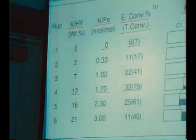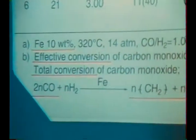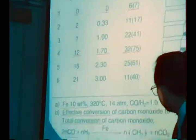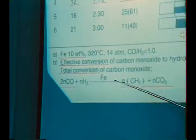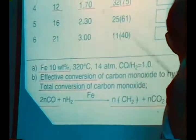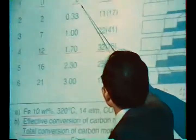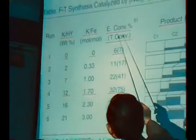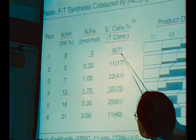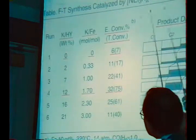This shows some results on zeolite and potassium hydroxide. This axis shows effective conversion or total conversion. Effective conversion is conversion of carbon monoxide to hydrocarbons. Total conversion of carbon monoxide means carbon monoxide is converted into two compounds, hydrocarbon and carbon dioxide. So without potassium, activity is low. Total conversion is around, and effective conversion around 6 or 7.